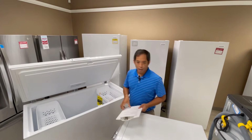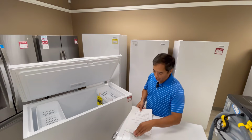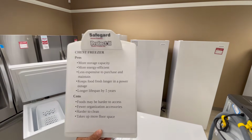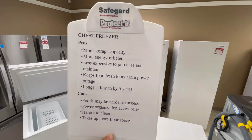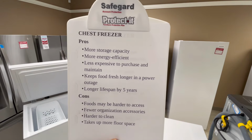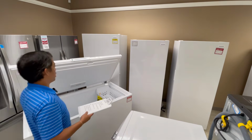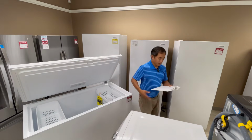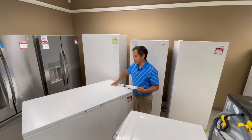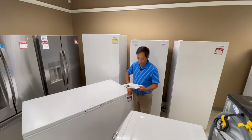So let's talk about the chest freezer real quick. And I've got another slide here, and I'll put it up in front of the camera so you can see it. But just some things I wrote up here, the pros and cons of a chest freezer. So let's take a look at that. The chest freezer is the one we're talking about here, more storage capacity. Generally speaking, you can get more in the chest freezer. It's more energy efficient for the reason that I showed you a moment ago about how the cold air spills out. And then also I think you get a better seal around the top of a closing chest freezer than you do around the sides of an upright freezer.